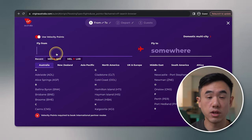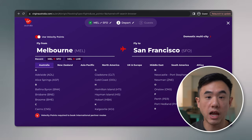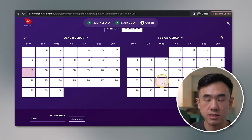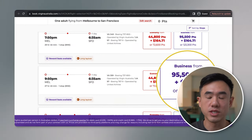But once you've found the flights that you're looking for, all you need to do is go back to Virgin Australia's website like before and search up for those exact same flights on that exact same date. So for this flight that we have here, let's go back onto Virgin Australia's website and then search for that exact same flight on that exact same date. And voila, I've just found business class flights from Melbourne to San Francisco. And that, my friends, is how you can easily search for and book business class reward flights with Virgin Australia.